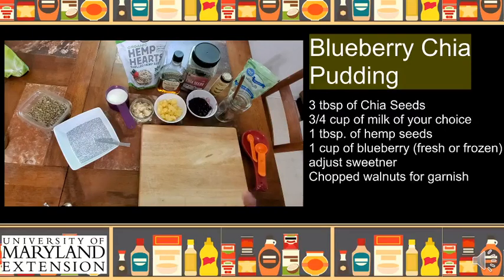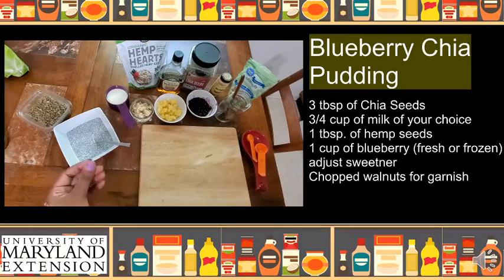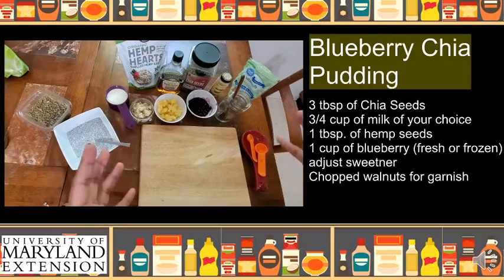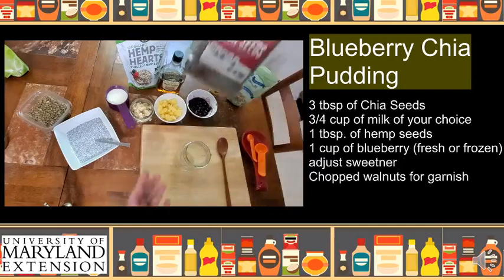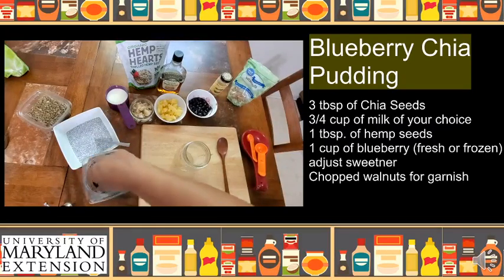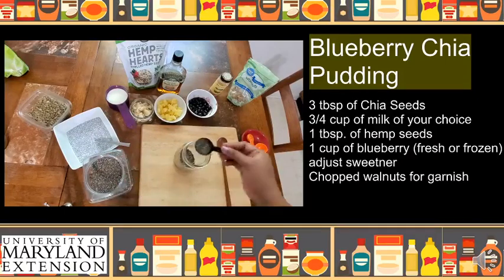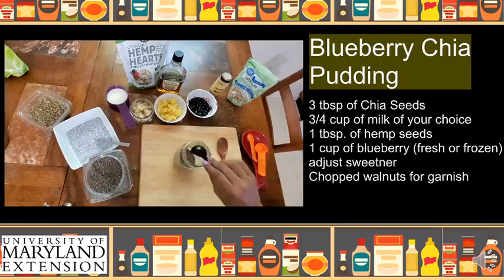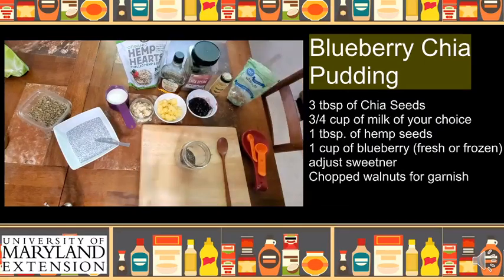Let's start with the basic recipe you will follow no matter what kind of fruits and spices or whatever combination you want to create. We are first going to start with chia seeds. You're going to add about 3 tablespoons of chia seeds: 1, 2, 3. The power-packed food, high in protein, great fats, mostly unsaturated fats, omega-3 fats, also high in minerals and fiber, so it's a good start.